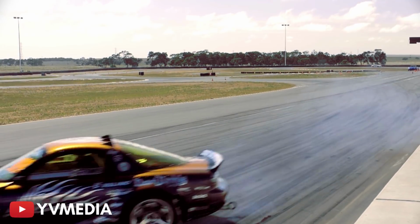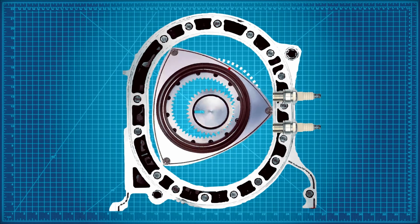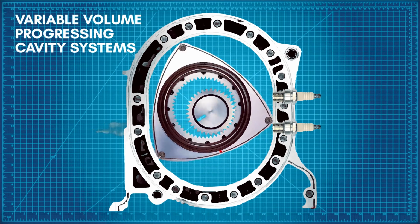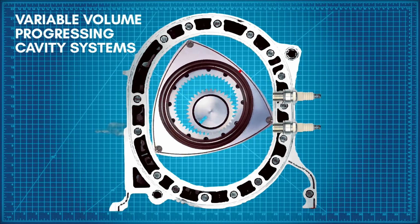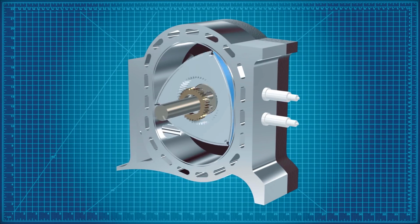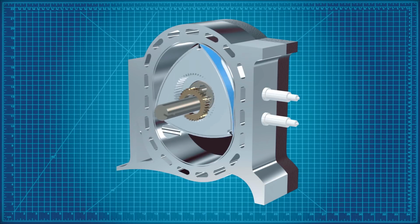This was attributed to the unique design of the rotary engine since they are variable volume, progressive cavity systems. Since each rotor has 3 faces, and each face has 3 cavities of volume per housing, each face of the rotor sweeps its own volume as the rotor orbits within the housing. Each side of the rotor is brought closer to and then further away from the wall of the internal housing, compressing and expanding the combustion chamber.